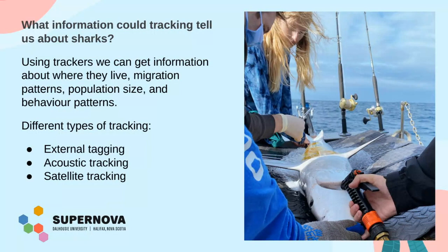So when they're doing the tagging on the boat, it's going to depend on how big the shark is and what kind of shark it is that they're tracking. In this case, all of the students at Dalhousie, I believe it took 2 or 3 students working together to do the tagging and to fish it and bring the shark on board. But these are juvenile blue sharks. Blue sharks can still get up to 5 or 6 feet. If you think about how tall your parents are, that's probably around 5 or 6 feet. That's about as big as a blue shark would get.